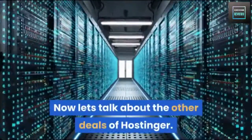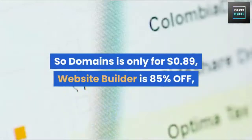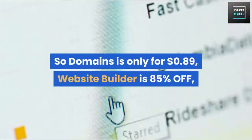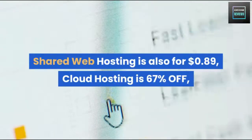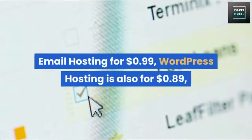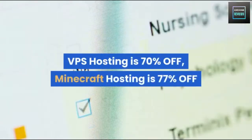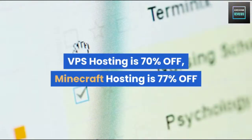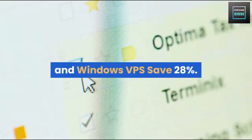Now let's talk about the other deals of Hostinger. So domains are only 89 cents, website builder is 85% off, shared web hosting is also 89 cents, cloud hosting is 67% off, email hosting is 99 cents, WordPress hosting is also 89 cents, VPS hosting is 70% off, Minecraft hosting is 77% off, and Windows VPS saves 28%.